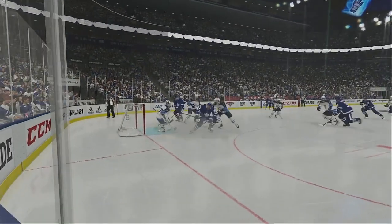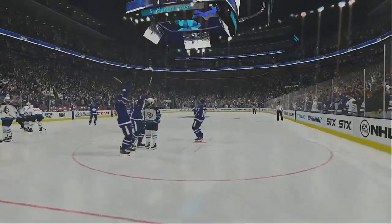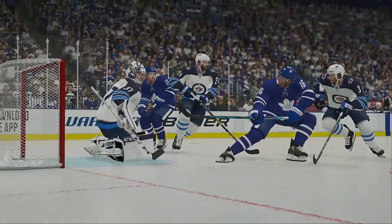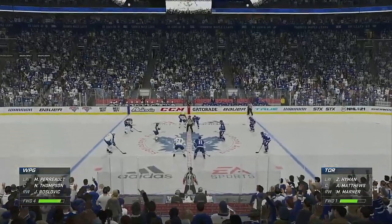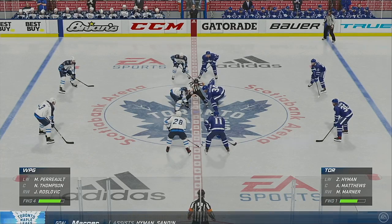Oh, he tried to make a desperation save there, but he gets beat. Not much else he could do. The Leafs have got one back here now in the third. They're really going to have to push. You're going to run out of time here in the last period.